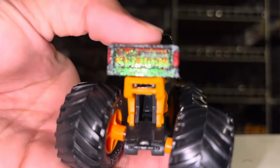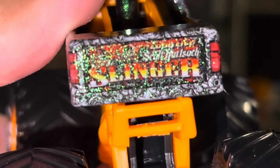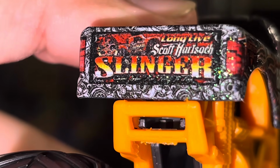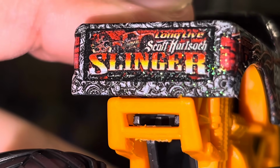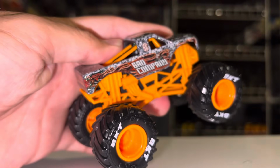And then the best part about the truck, the back right here, if it'll focus, I think it's having problems because it's so sparkly. It says Long Live Scott Hardsock Slinger, and you can hardly see him with all the sparkles, but if you get the lighting right, you can see this truck back there. So that is super awesome. They obviously released the Slinger casting in 2019, so I guess they have the licensing to do so, but they also have the tail lights back there, and that is just so awesome. Thank you, Spin Master. One of my favorite trucks of the year, without a doubt.